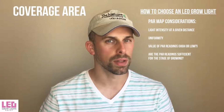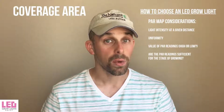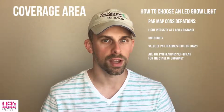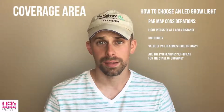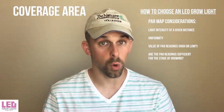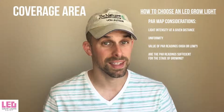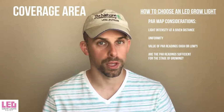Questions to keep in mind when looking at a PAR map include: how intense is the light at a given distance? How uniform is the light across the footprint? Are these numbers high, say above 1000 PPFD, or low, say around 300 PPFD? And will these intensities be sufficient for my stage of growing?